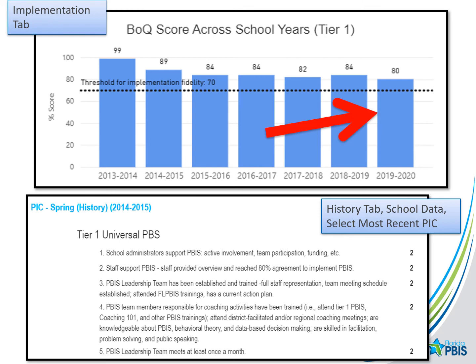The PIC is at the bottom. The PIC looks a little different as far as having to add those items up. So if you go in your history tab at the top to school data and your most recent PIC, that will most likely be your fall PIC, even though I know here is a spring PIC. The fall is done around, it's due by November 1st. You can add up your first couple items, the 28 items on your readiness checklist, to get a total score that gives you an estimate of how your foundation is.